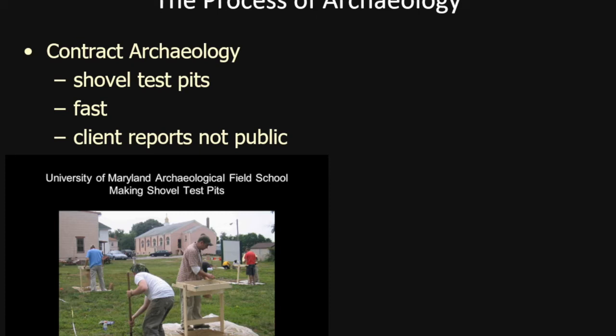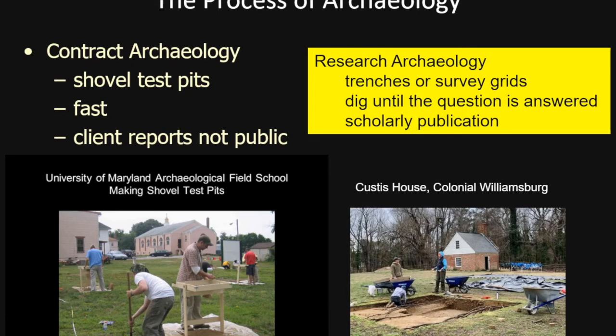I would say the one problem with contract archaeology is that the goal of the client is frequently not to find anything, to try not to find something, because if something is found, that might stop the development or the new building or the new road or whatever it is that is intended to be built. What we were doing is different than this, and Preservation Virginia allows this on their properties because they actually own the properties. This is research archaeology.